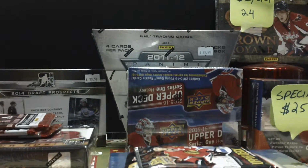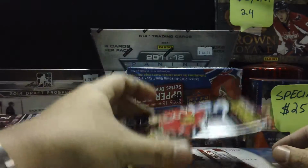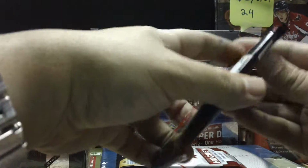Here we go, HobbyBox604 back with another group break. This is group break number 499. Ultimate Collection, 2 packs as a promo bonus. Here we go with Series 1.